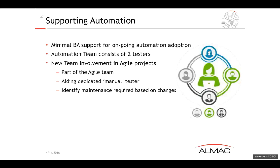I say the support for the automation has remained the same. There's minimal BA support. The guys ask a question if they need to while they're working on or supporting one of the projects, or if they need more information from a support release, they'll go and talk to a BA. But there's not a BA supporting this full time. It's very, very minimal BA support.